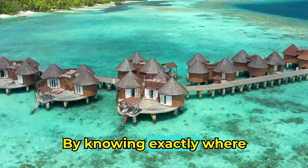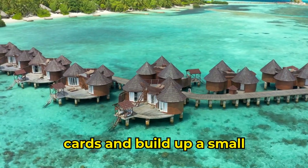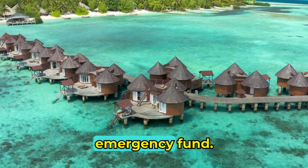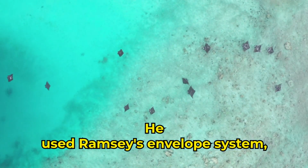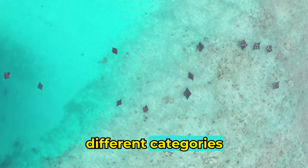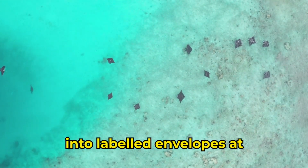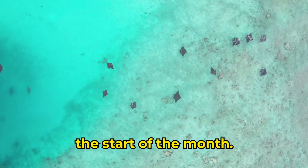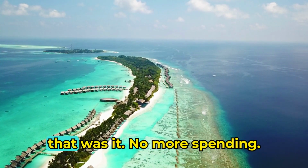By knowing exactly where each dollar went, he could stop using his credit cards and build up a small emergency fund. He used Ramsey's envelope system, where he placed cash for different categories, like groceries, gas, and entertainment, into labeled envelopes at the start of the month. Once the envelope was empty, that was it.